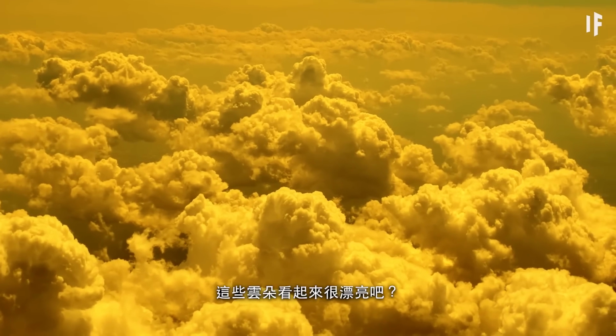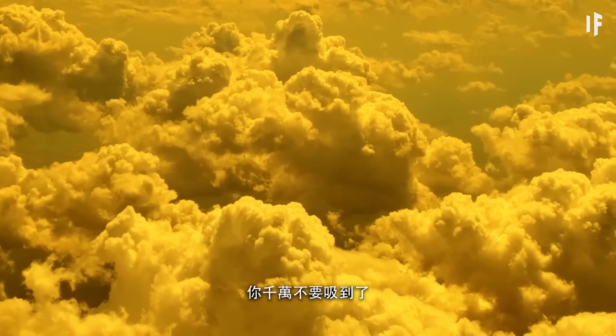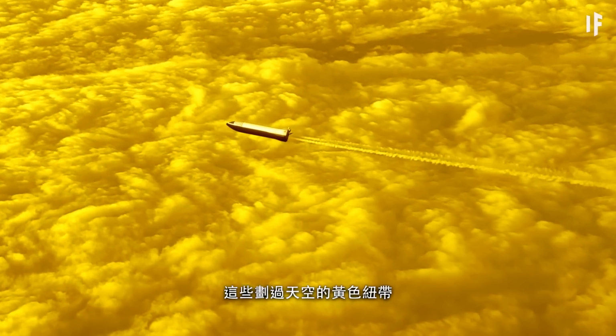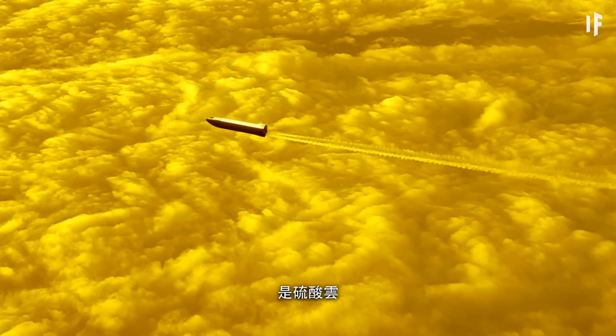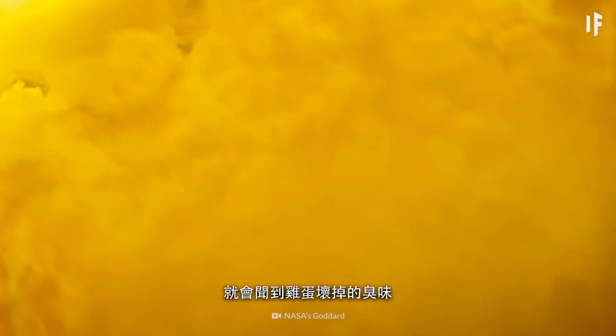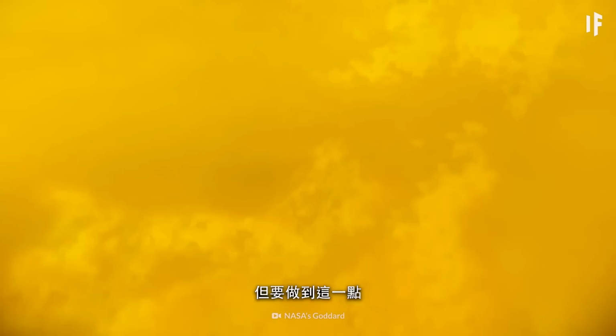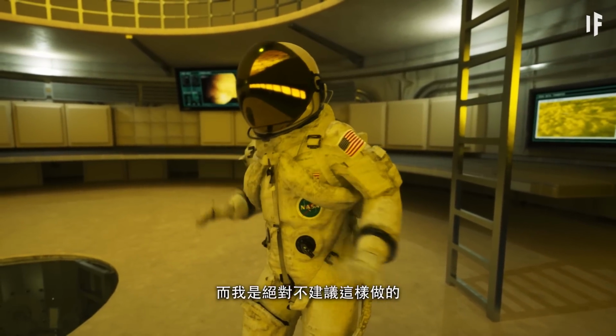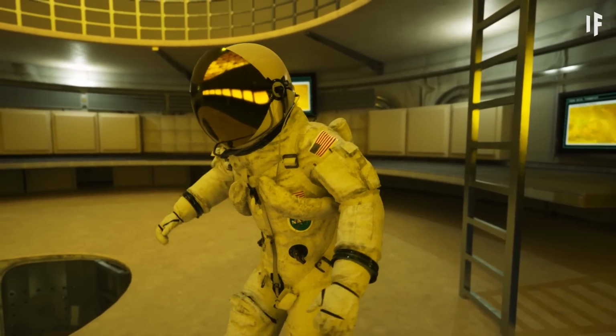Don't these clouds look beautiful? Well, don't inhale them. These yellowish bands streaking across the sky are clouds of sulfuric acid. If you could only get a whiff of them, you'd smell the reek of rotten eggs. But to do that, you'd need to remove your helmet, and I definitely do not recommend that.